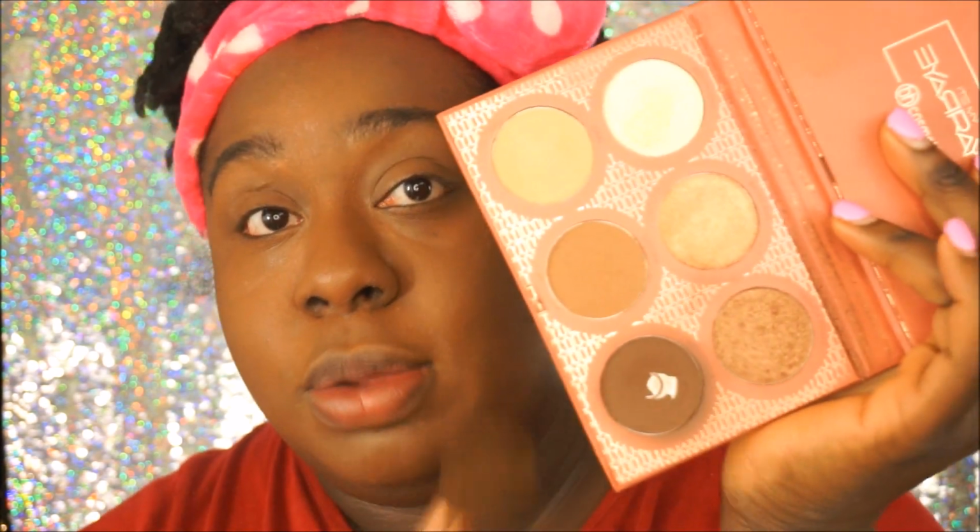So next we have contour. I don't have any cream contour, so we're gonna go in with our powder contour. Oh, jeez. Help me, Lord. And I'm using the ItsMyRayeRaye BH Cosmetics contour in the shade of Brownie Bite. I love this contour, as you can see.